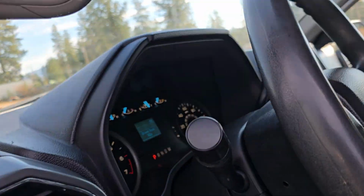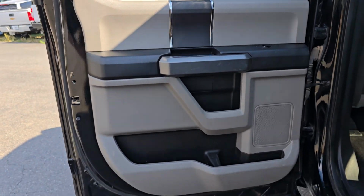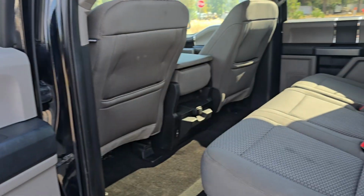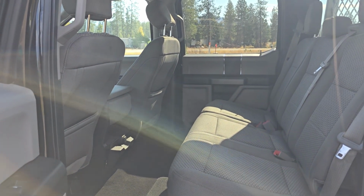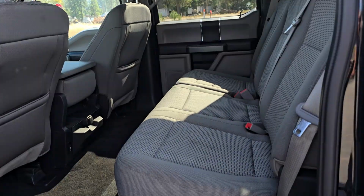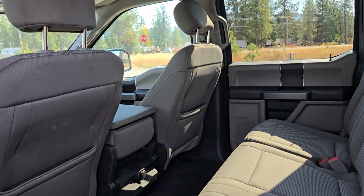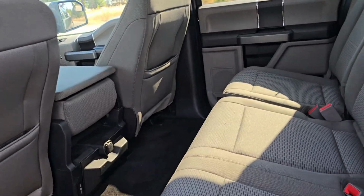Go around here to the back. Nice clean door panels. Obviously a pretty well taken care of truck. Again, it was corporate fleet, so not ex-government. Corporations tend to take a little bit better care of their stuff, and you know, you don't run into the issues of trucks being hammered out by construction guys or things of that nature.